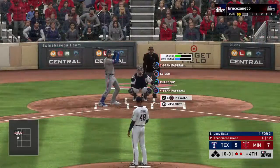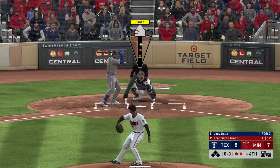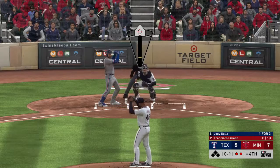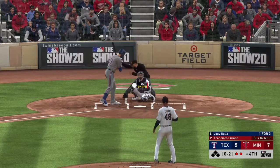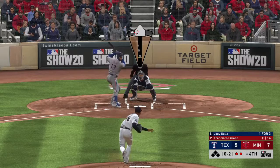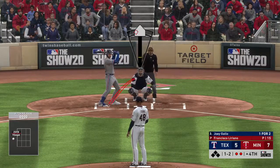Ready for another shot now. Joey Gallo, a hit in 2 at-bats for him at this point in the ballgame. And a high strike to begin the at-bat. It's 0-1. Front door with the slider. He clips the zone for a called strike. What a nasty pitch right there. Batter thought it was going to hit him, and it ends up breaking into the zone for a strike.